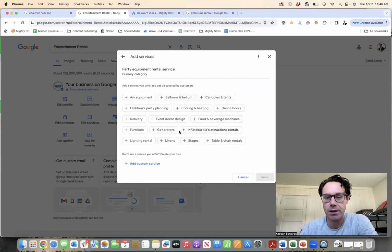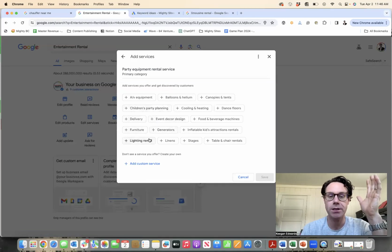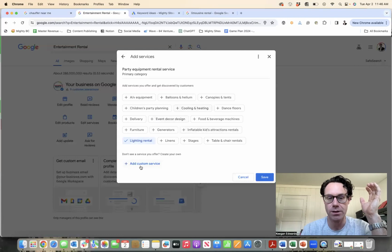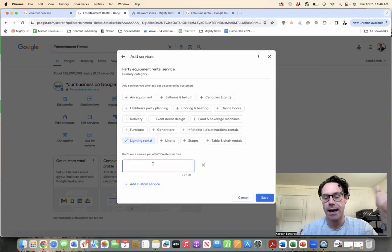So it gives me a bunch of options like lighting rental. If somebody was searching lighting rental, I would want my profile to pop up with it bolded that I offer lighting rental, right? So I just click on these to add any of the default ones. And then if you're not seeing one from the keyword that people are searching in there as a default, you just click here on add custom service, and then you type in what it is, and then you click save, right?